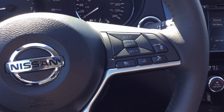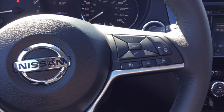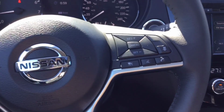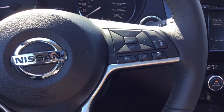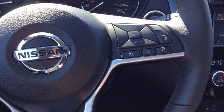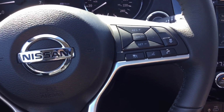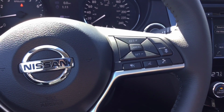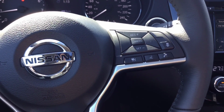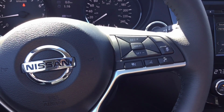So here we are on the inside of our Tech Edition Rogue. We often refer to it as the Tech Edition, even though it is the Technology Edition. It's a mid-level trim on the Rogue. It does have 17-inch alloy rims, fog lights, auto headlights, and a pile of other features. We're going to go over a lot of that right now, and before this video is done, we'll have a look at the outside and a couple of the features that we have out there.